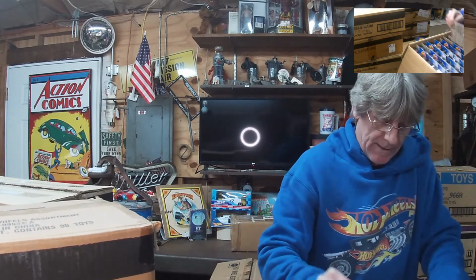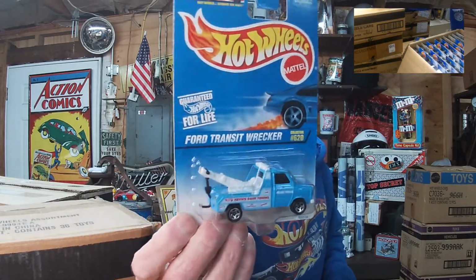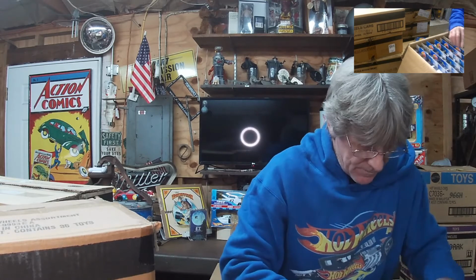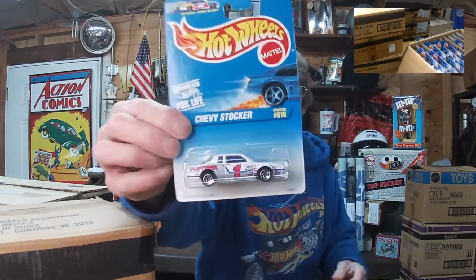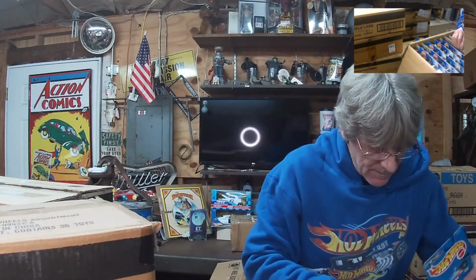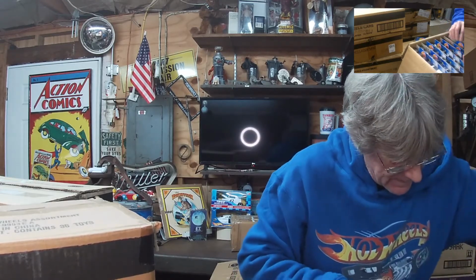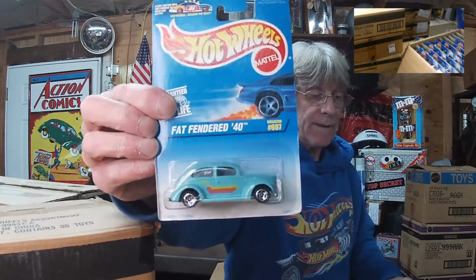What's this blue truck here? The old Ford Transit wreck. Kevin's 24-hour towing. And then there's the Chevy Stalker. Nice, huh? So that's the cars that were in here. You know, the old fat fender 40. You know, I forget what versions too.